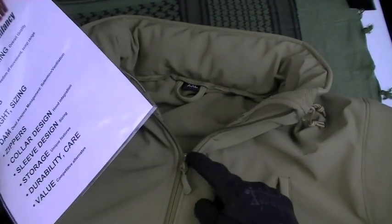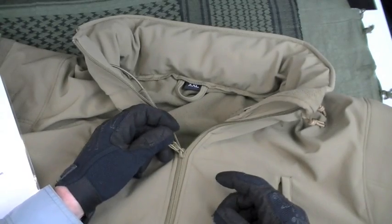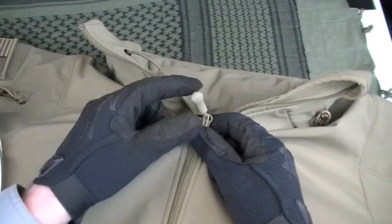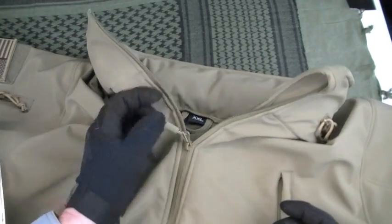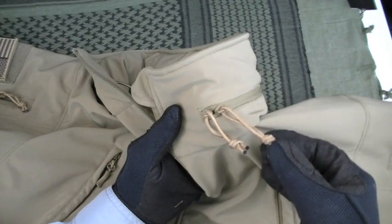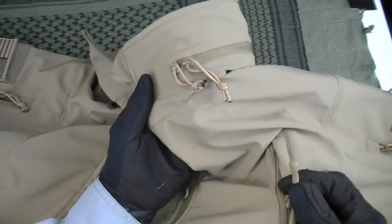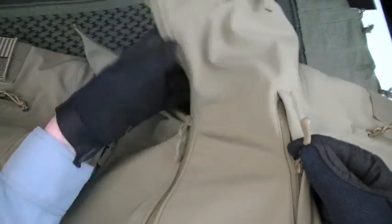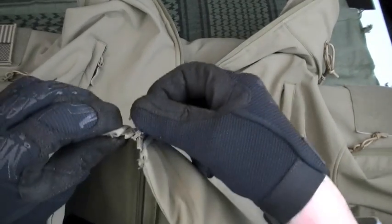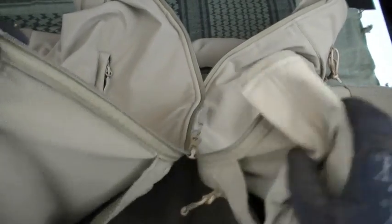Zippers are excellent. They're not YKK, but they're good, and I had no problems with them. They look like YKK. They use name brand zipper pulls right here. I forget the name of that one, but it's an awesome zipper pull, and all of the zippers are equipped with that. Either they're running some 550 cord of appropriate coloration, or they're running this really cool polymer zipper pull you see here. And also notice this, the main zipper is a double slider, so you can zip up if you need to for access, I don't know, to whatever.